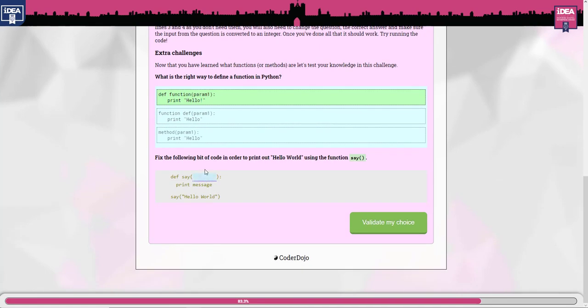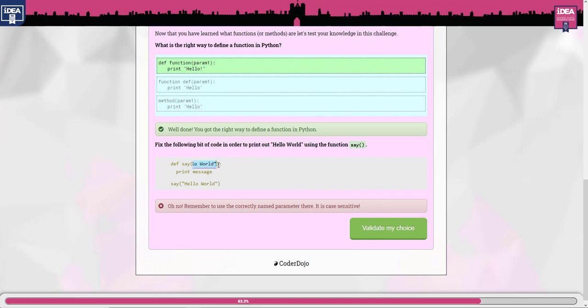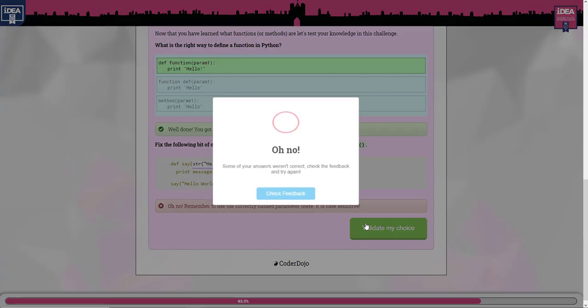So now we've got to fix the following bit of code in order to print out hello world using the function say. So we'll say hello world. There we go. Okay, so we've just got this one to fix. We haven't got say, and then we want to do hello world. Does that work? I think that works. No, we need to do a string here. Sorry, we need to do str, and then our string, which is hello world. There we go.